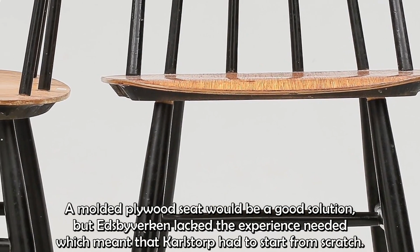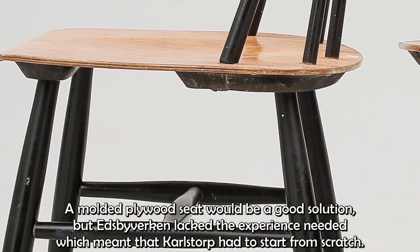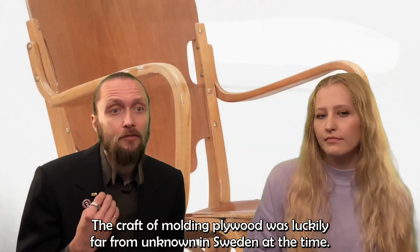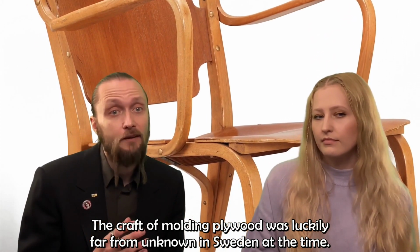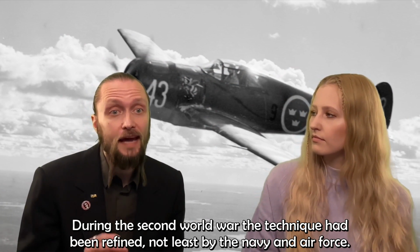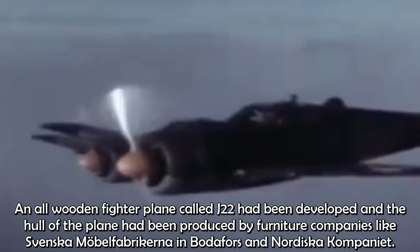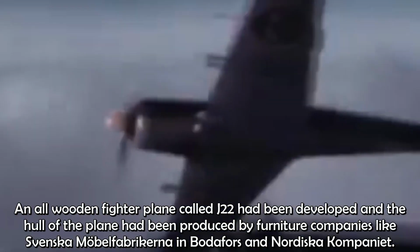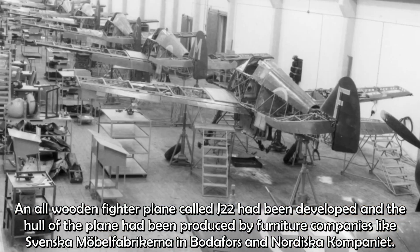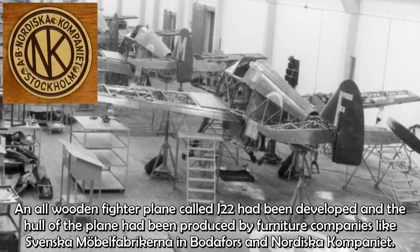A molded plywood seat would be a good solution, but Edsbyverken lacked the experience needed, which meant that Karlstorp had to start from scratch. The craft of molding plywood was luckily far from unknown in Sweden at the time, and during the Second World War the technique had been refined, not least by the Navy and Air Force. The all wooden fighter plane J-22 had been developed, and the whole of the plane had been produced by furniture companies like Svenska Möbelfabriken in Bodafors and also Nordiska Kompaniet, I think.